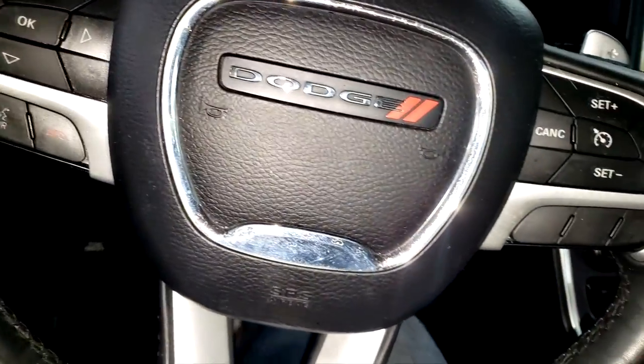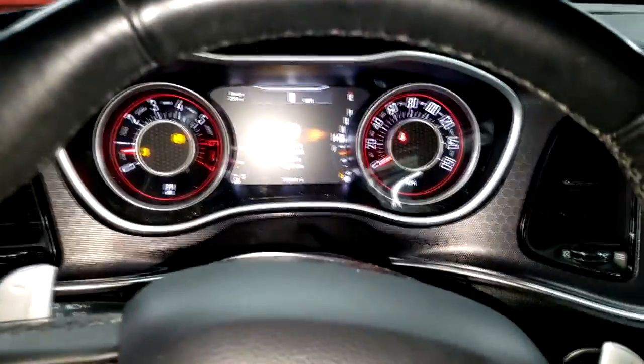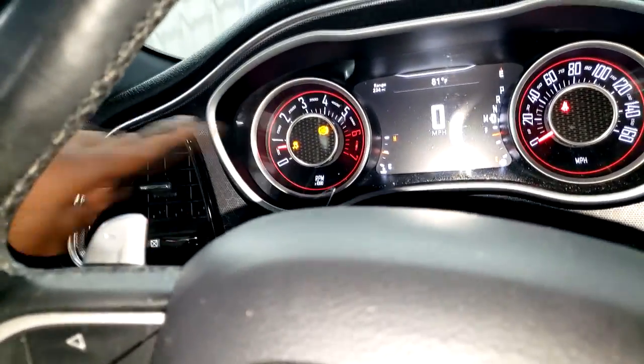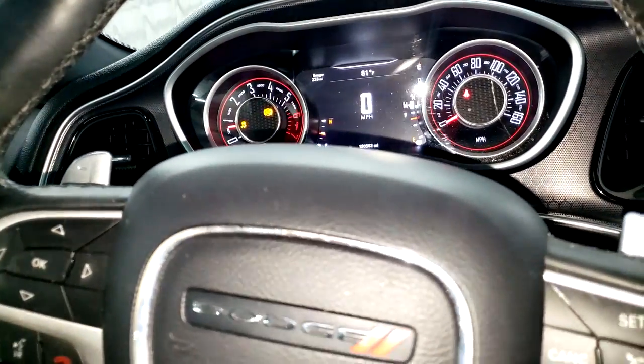Alright guys, I am now in the shop. Let me get on this lift. Now, ABS light on, you can see that. And guys, as you can also see, this little traction control light on. Now, what causes that, guys? A number of things can trigger that light on.